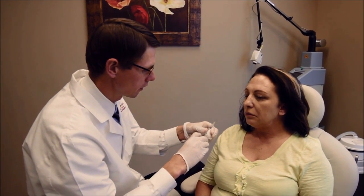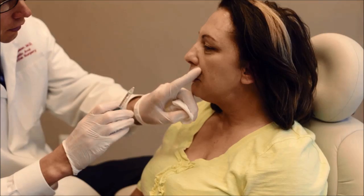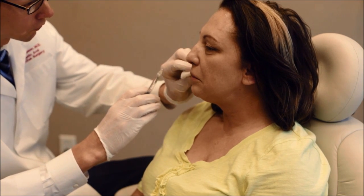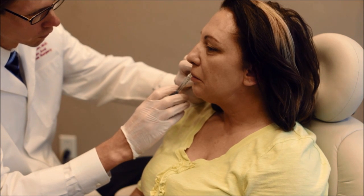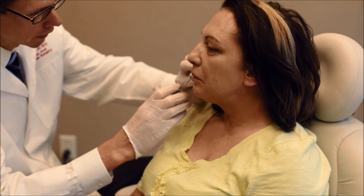This is a hyaluronic acid filler, and it works very well for filling in lines and wrinkles and kind of depressions in the face. So it's a very small needle. Sometimes we'll use a numbing medication. Sometimes we just use no numbing medicine. This has a topical, or this has some lidocaine in it.